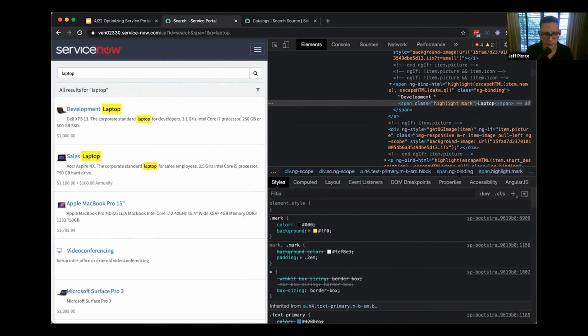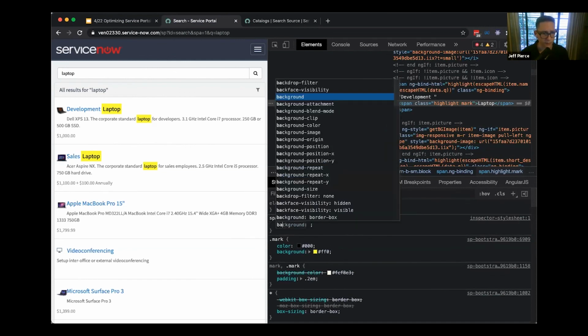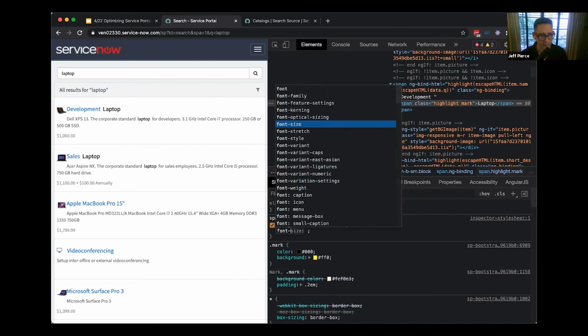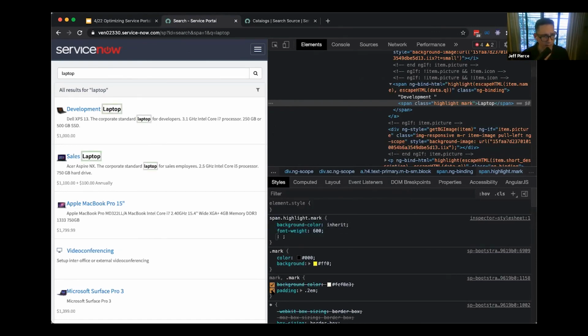So all we have to do is some better styling here. We don't need a background. We definitely don't need that. So let's just do some new ones here. Go ahead and keep that in there. span.highlight mark, background color, what if we were to do an inherit? So we'll do the inherit. That essentially nullifies what this is trying to add to it. All right, but let's make it more bold. There we go. See this padding? It definitely doesn't need any padding. Padding 0.